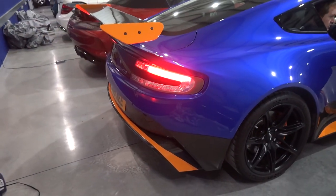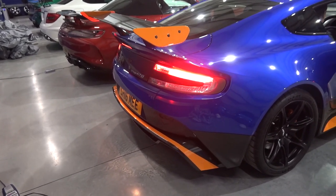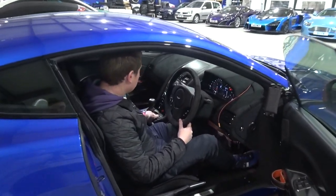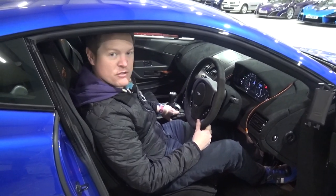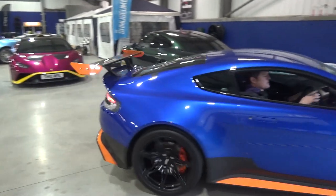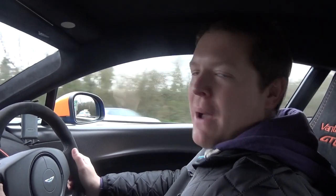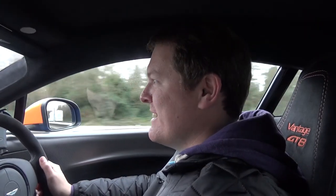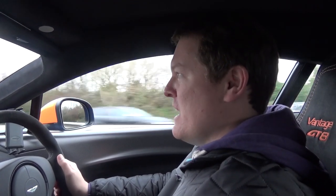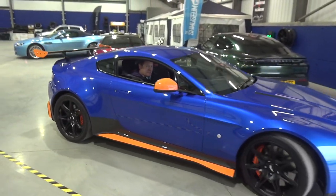I haven't driven this car for a short while, but epic as always. So we'll head on out then in just a second and go have some fun with the GT8. I have not driven this for far too long that I've almost forgotten how epic it is. The sound of this car, it is absolutely to die for. This thing is mega.